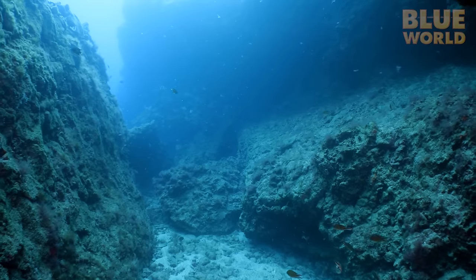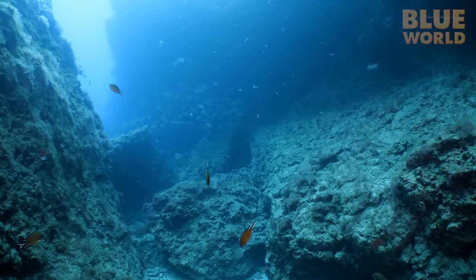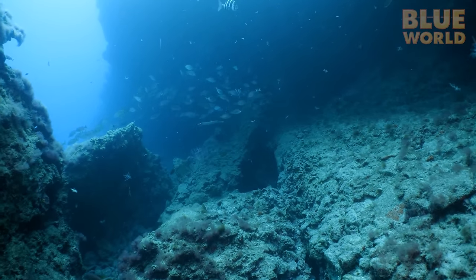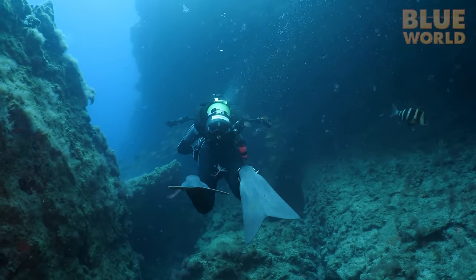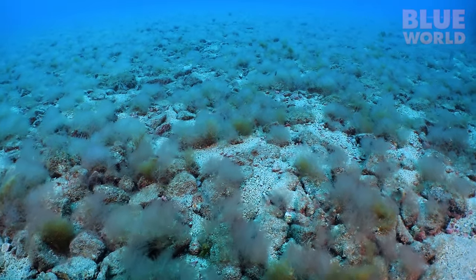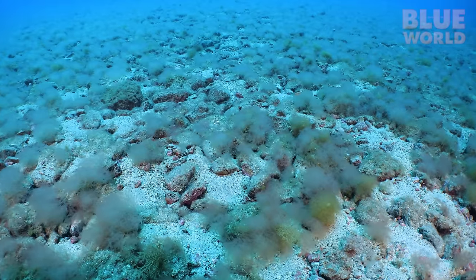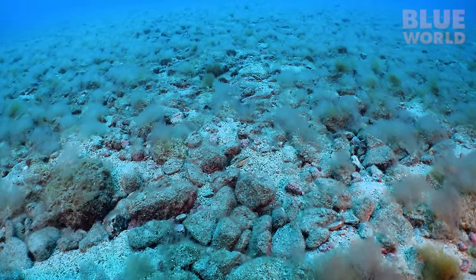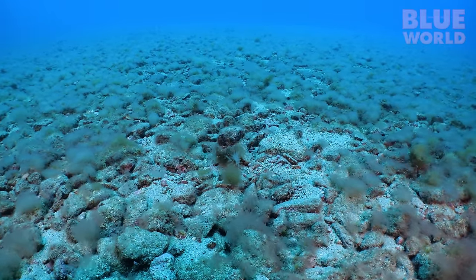We follow a channel in the rocks that leads to a school of fish, and they're beckoning us further. Out on the rubbly seafloor, I see tufts of algae. Miguel told us that this is new. They used to have millions of sea urchins that ate the algae, but a disease has wiped out the sea urchin population and the algae's going crazy.